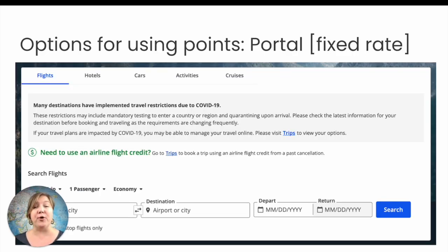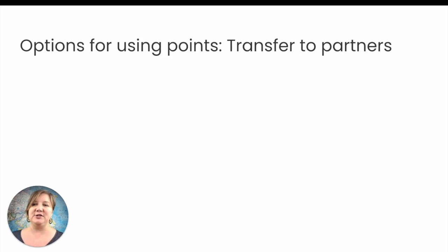When you use the portal, it's where it's going to take you when it says travel. This is going to be a fixed rate for your points when you're redeeming your Chase Sapphire Preferred Ultimate Rewards. And it really operates just like Expedia. It used to be powered by Expedia, but it's not anymore. And so you're able to search and you'll see right there how many points it would take. You can use some of your points and some cash if you want to do that.